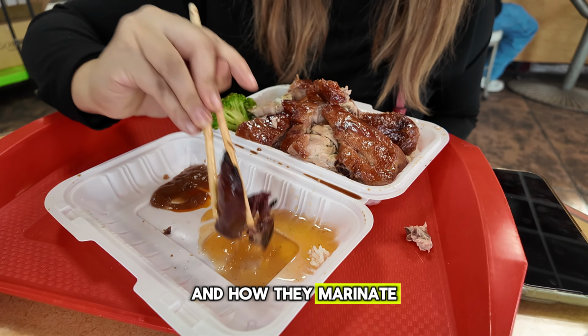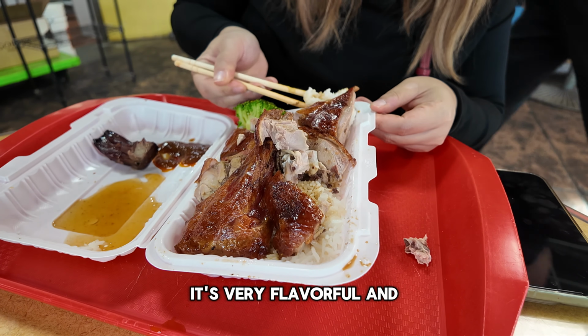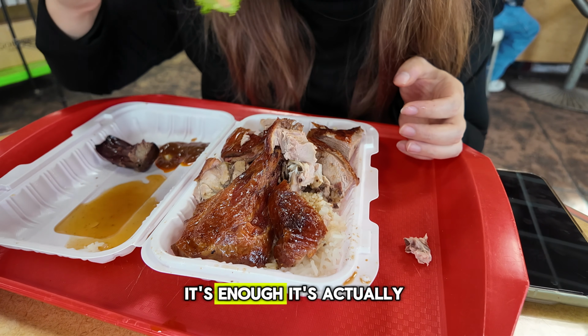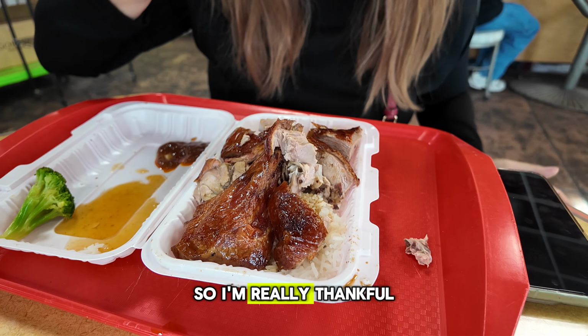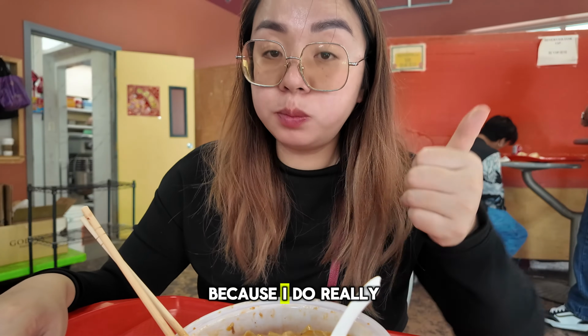And how they marinate the meat, the spices that they use, it's very flavorful. And just the simple meat with rice and the duck, it's enough. It's actually so good. So I'm really thankful for everyone that recommended me this place because I really like it.